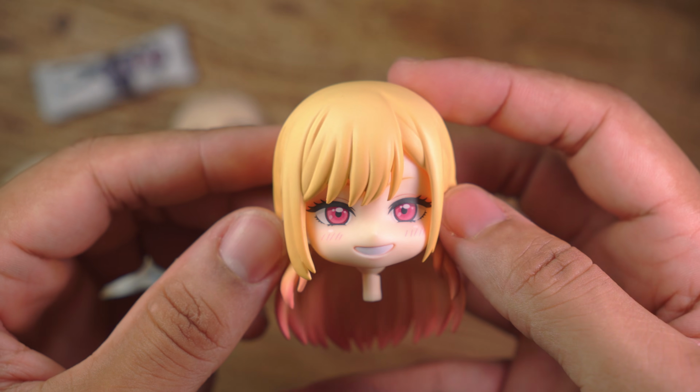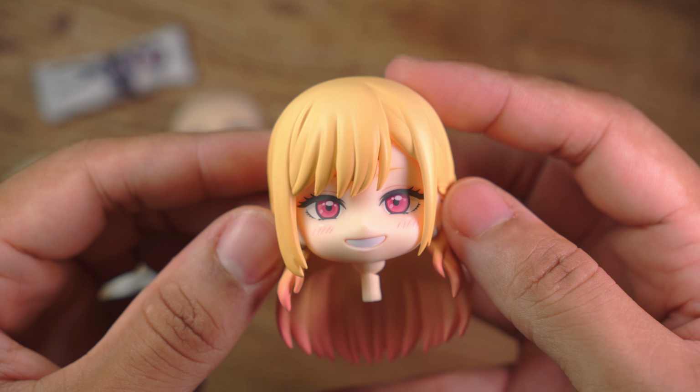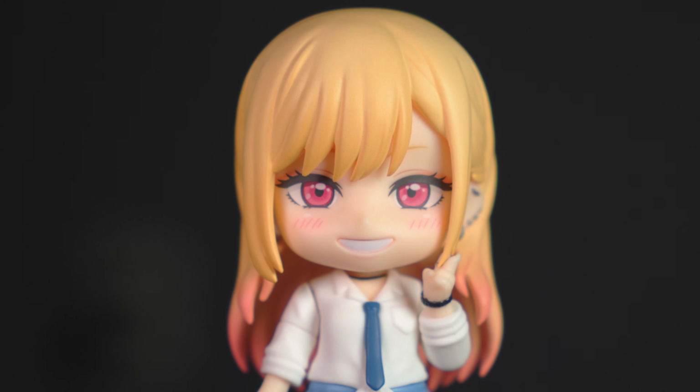Starting with her default faceplate here, I feel like we don't normally see the default faceplate having such a large smile, but I feel like they kind of went out of their way for Marin here because that smile of hers is kind of her trademark, really big grin. So they really did nail that. Looks really good. They did a terrific job with the eyes. Overall, the faceplate looks just like Marin.